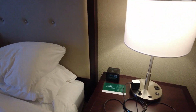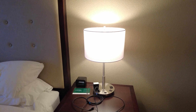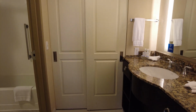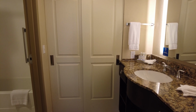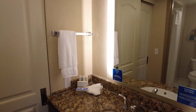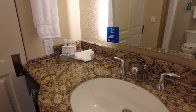I have a clock, some power outlets over there on the lamp too, and USB ports. Then moving over here, we have the bathroom area. It's a separate toilet, shower, tub area, and sink. So you have the vanity and sink over here. And there I am. We have a small vanity sink area.